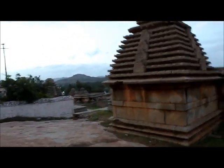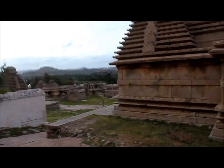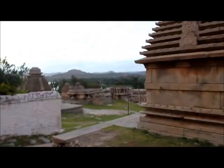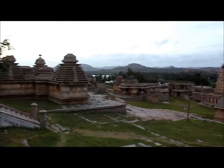And on the other side of the river is also another part of the kingdom, not really Hampi. It's called Anepundi and some other villages. Anepundi, which is on the other side of the river. I'm trying to walk towards that side now. I mean close to the river, so you can see the river now there.